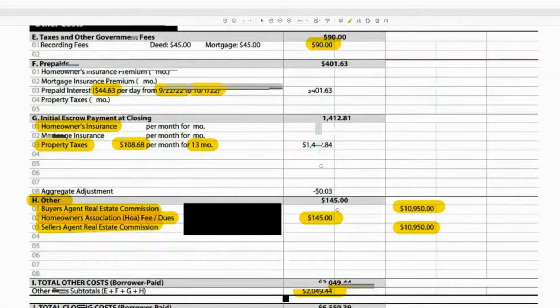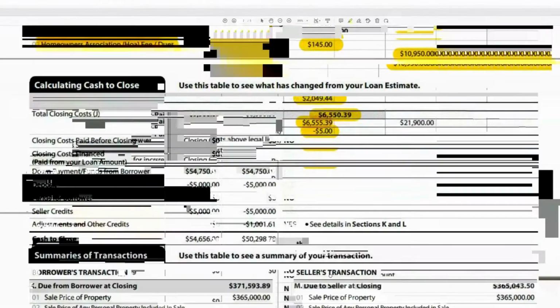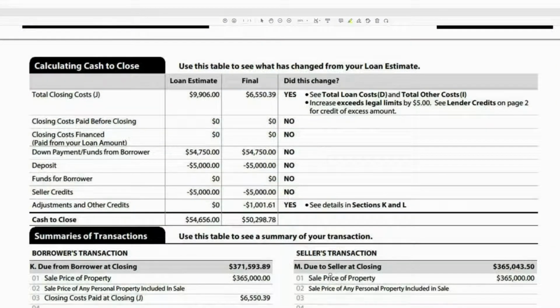All right, so on the buyer's column, our prepaids or escrows total up right there. So from the closing cost plus our prepaids, that's how we get our $65.50 right there. Sorry, $65.55. Then there's a small little lender credit, and that can be small, that can be big. It may not even be there at all. But if there is a credit from the lender, it shows up at the bottom of page 2. Let's go. So this is the cash to close page.